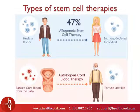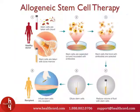According to a survey from 2012, about 47% of hematopoietic stem cell therapies involve allogeneic stem cell transplants. This means before a patient can be treated, you have to find a matching donor to provide them with a healthy stem cell sample. Let's look at allogeneic stem cell therapy in more detail.